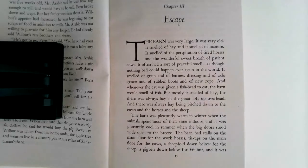Chapter 3: Escape. The barn was very large. It was very old. It smelled of hay and it smelled of manure. It smelled of the perspiration of tired horses and the wonderful sweet breath of patient cows. It often had a sort of peaceful smell, as though nothing bad could ever happen again in the world. It smelled of grain and of harness dressing and of axle grease and of rubber boots and of new rope.